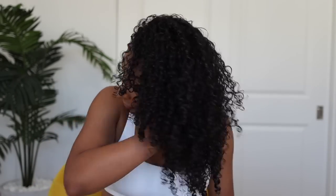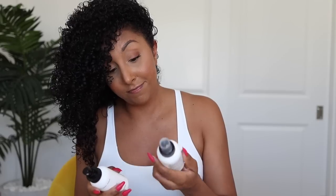But I'm gonna go for volume, which I could already see that leave-in. Was it the leave-in or the detangler that had volume? The leave-in conditioner. It is already giving volume, and I haven't even picked it out yet, so let's keep going.